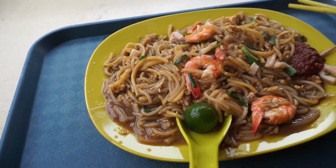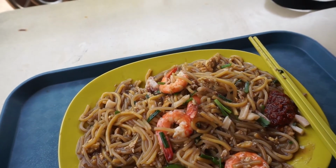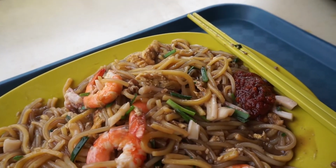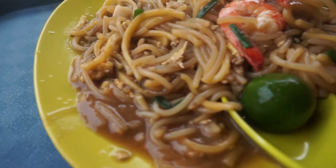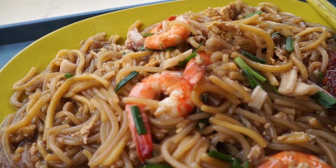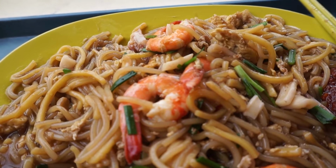And the sambal, once you mix in the sambal, it takes the flavor profile up a notch and makes it much more flavorful. So don't forget to ask for the sambal and mix it well. Only problem is that the sotong is a bit overcooked. Other than that, very good, very nice.